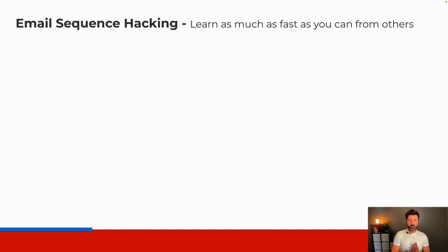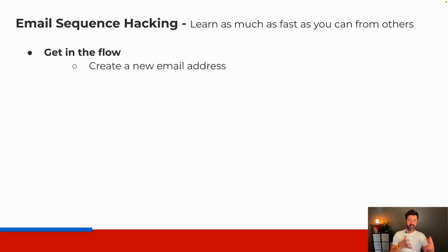So just as we did in level 1, where we talked about offer hacking, now we're going to be looking at this email sequence hacking. We're going to be taking it a step further. Again, you want to learn as much as you can, as fast as you can from others. So get in the flow. Create a new email address that's dedicated just to learning. And what I mean by that, it's not your work email, it's not your personal email. This is the email that you're going to jump on all of these lists for so that you don't have it crowding your inbox. And when you go there, you know this is a place for you to learn.